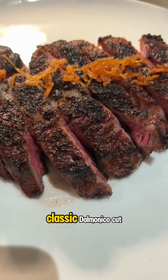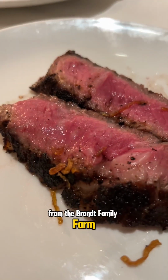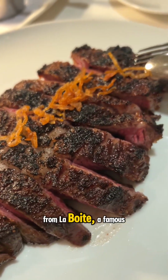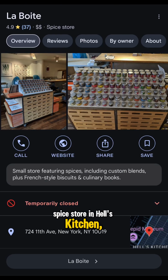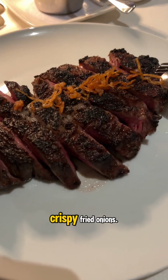I had to get the classic Delmonico cut, which is an all-American ribeye from the Brandt family farm in California, seasoned with Delmonico's own peppercorn blend from Le Bois, a famous spice store in Hell's Kitchen, finished with some sea salt, melted butter, beef tallow, and finally, crispy fried onions.